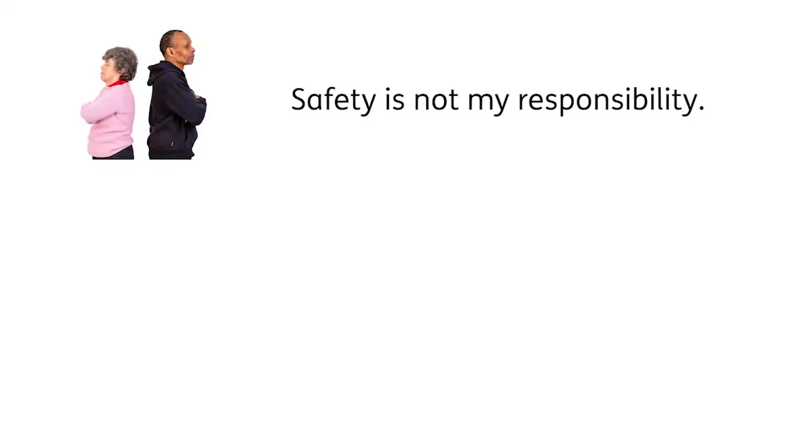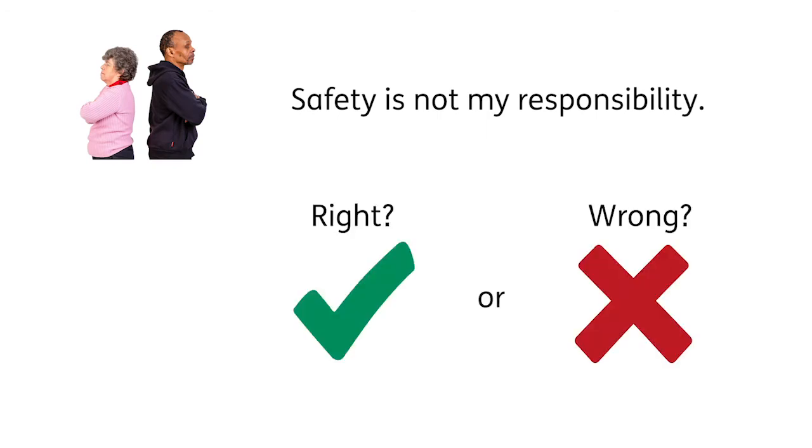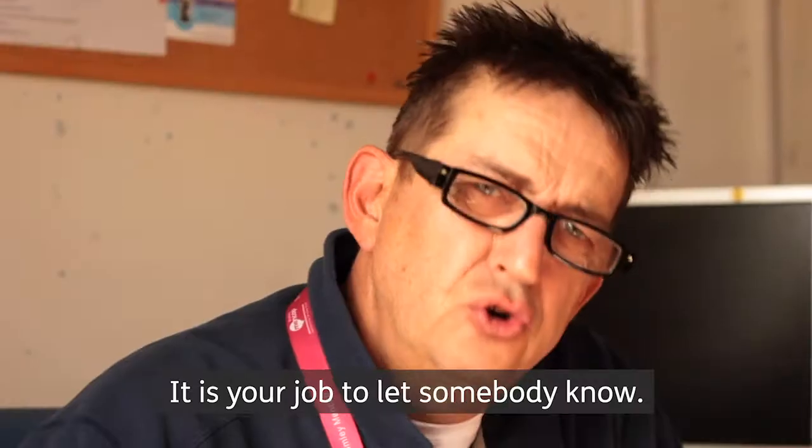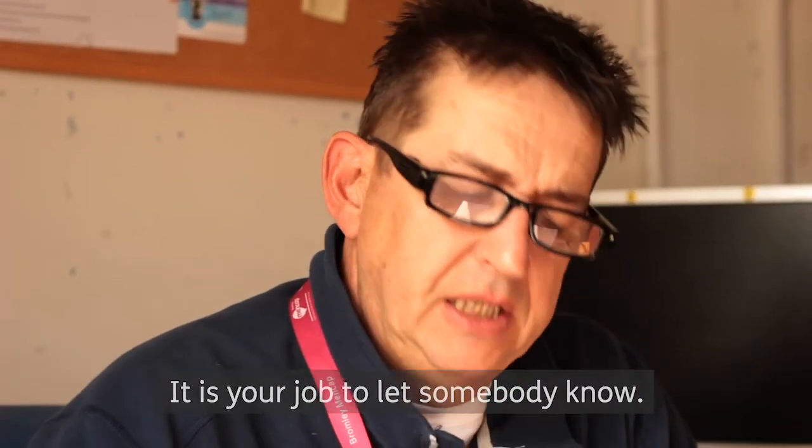Safety is not my responsibility. At the beginning of the film, we spoke about safety. It's everybody's responsibility. Yours, mine, everybody's. If you see something wrong, it is your responsibility. It is your job to let somebody know.